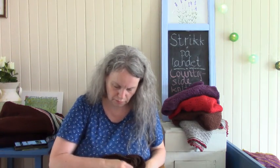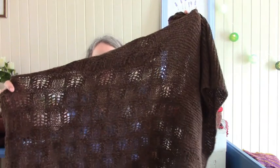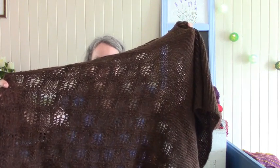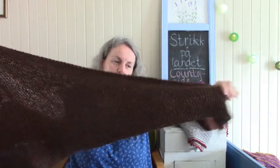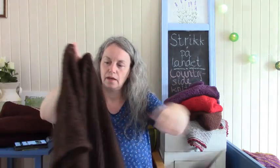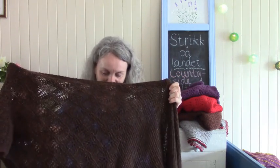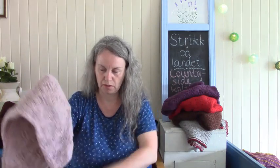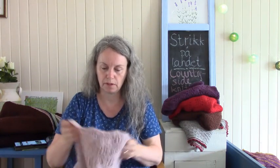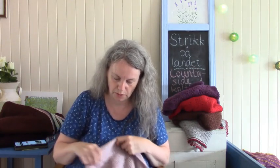Is this the... yeah, that's the right side. So you have this looking like what you find in the woods, pines, and this is only with a garter, super easy. Lovely, I love all her designs. This was the first I made, maybe, well, the first of this, and I made another one, and even made it with a broken hand.